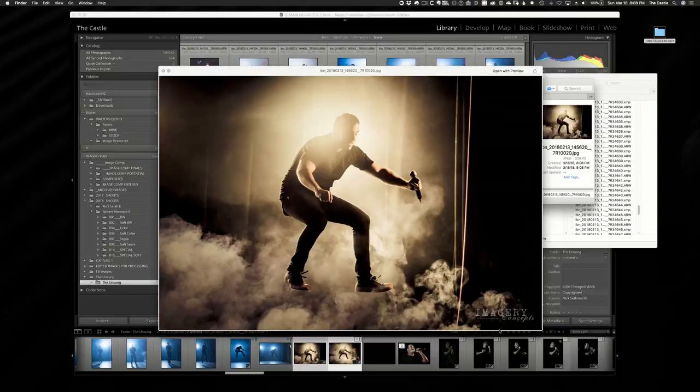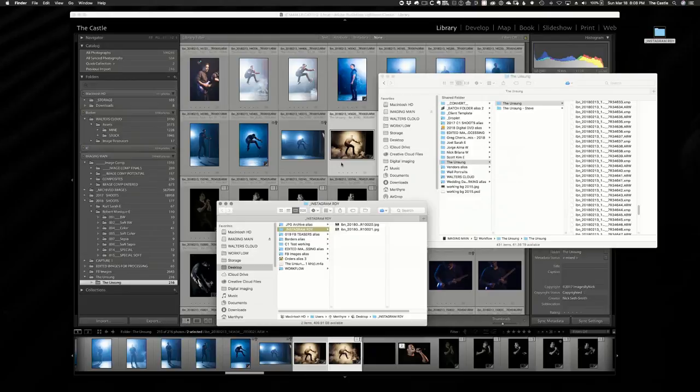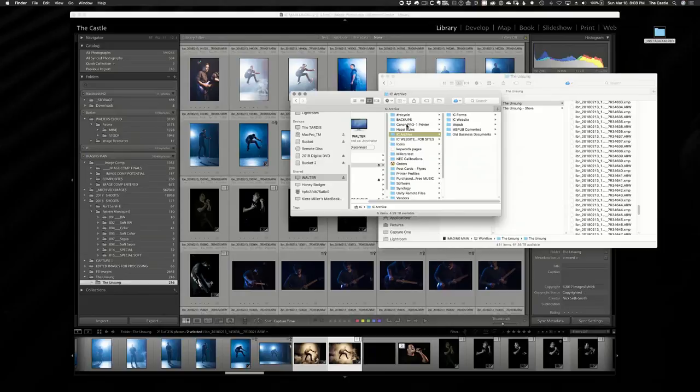Done. Just ready. And then where do you upload them from this point? Let's say this is a wedding. Where would they go? These would go onto my server, to Walter. Because we love Walter. And I would put them under my image archives. Not IC archives, they would go under backups.